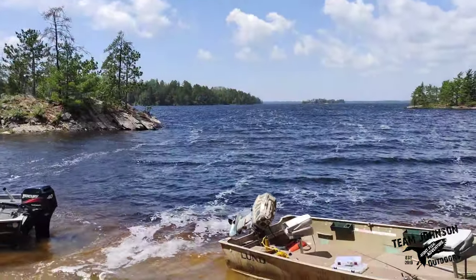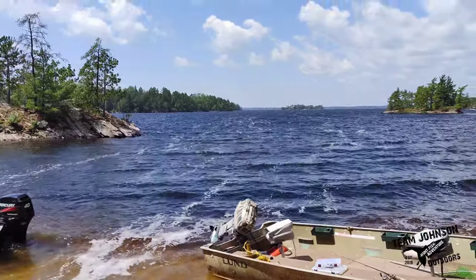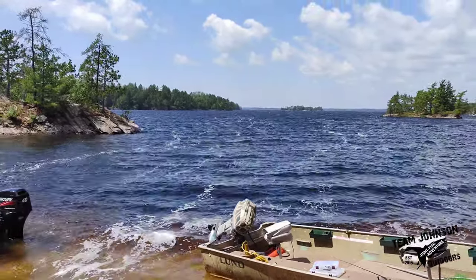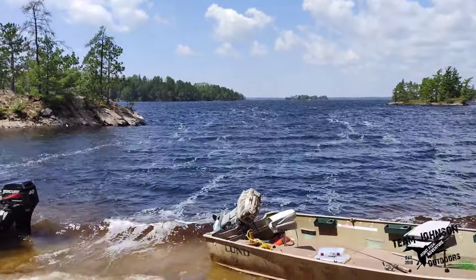Well, we end up with 8 keepers. And we must have caught another 8 more. So not too bad for an hour and a half of fishing. We're gonna head back, have some lunch, and maybe go for a boat ride and do some more fishing later on this evening. All right, still really windy. It was amazing how nice and calm it was back where we were fishing. It's turned out to be a pretty nice day. The wind just needs to die down a little bit.